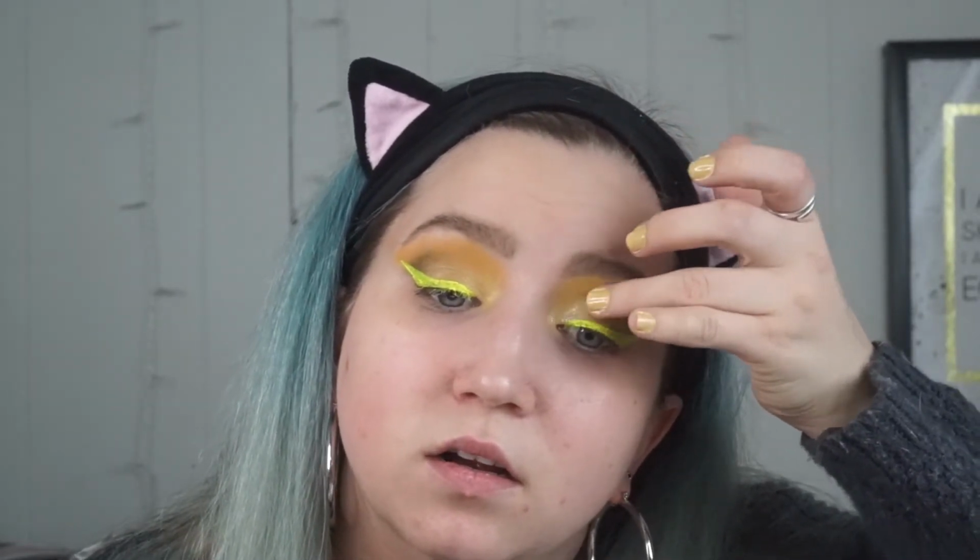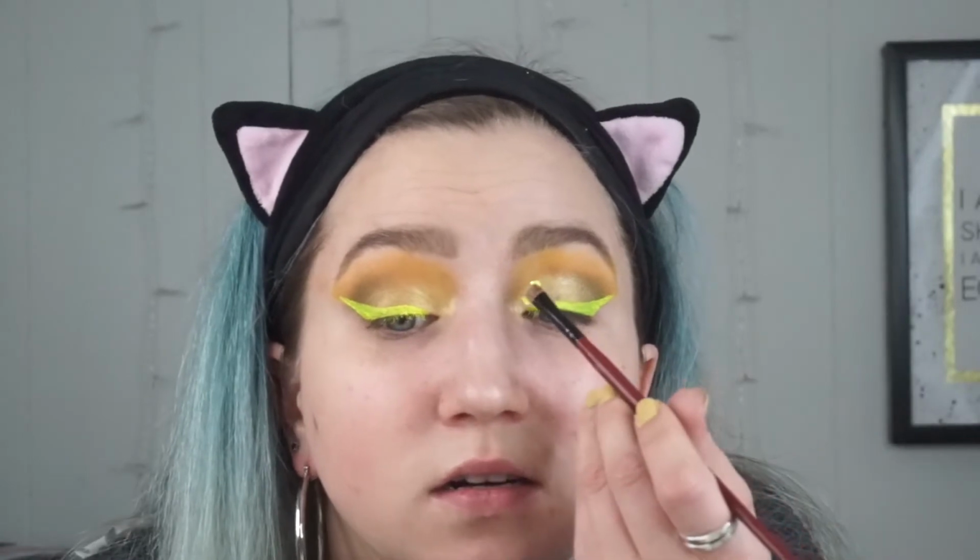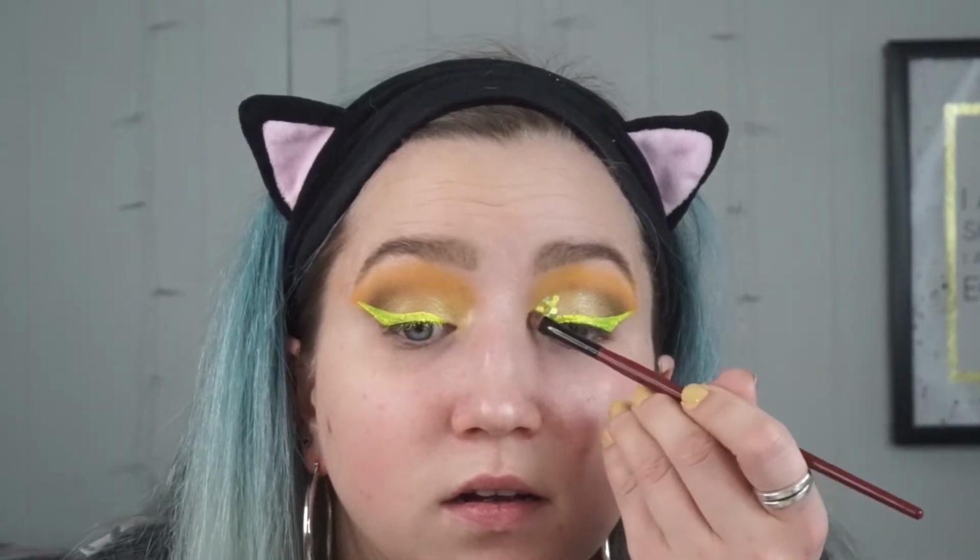So now we're going in with the Laser Yellow Neon Spark Glitter, and it comes with a little glitter glue, and I have tested it to see if it irritated my eyes and it did not irritate my eyes, so I'm super thankful about that. I'm just going to put this on the inner portion of my eye. And then I'm going to take a little on my brush and stick my brush in the glitter. And there we go.